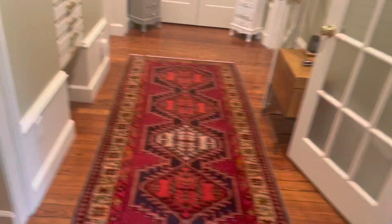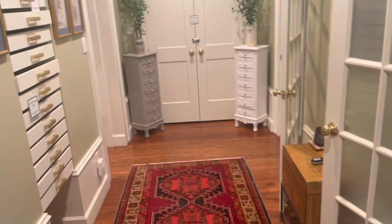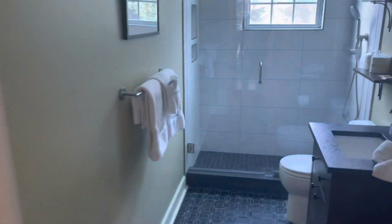All right, so this is the foyer. I love this runner. This is very beautiful. First room we're gonna go into, the bathroom.